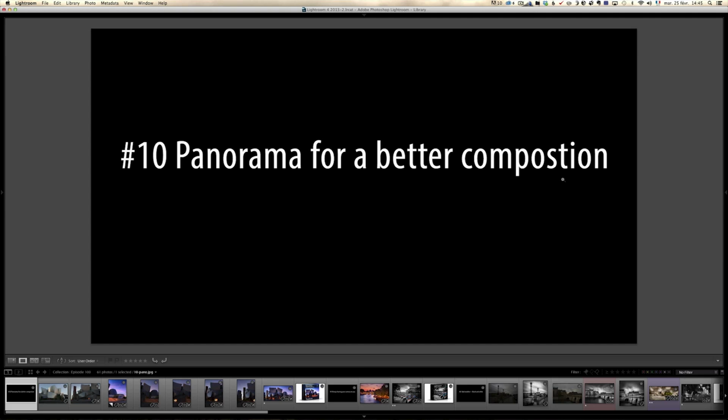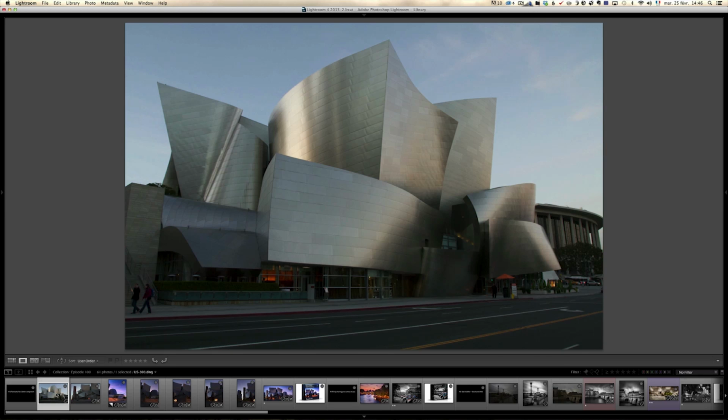So starting with number 10, panorama for better composition. What I mean by that, let me give you an example. I was in Los Angeles a few months back and I wanted to shoot the Walt Disney Concert Hall, which I've seen in many movies. And I always thought, if I one day go to LA, I need to shoot this building.